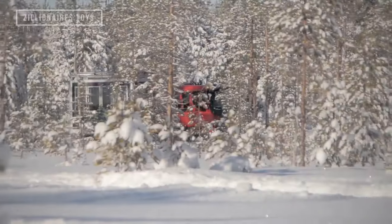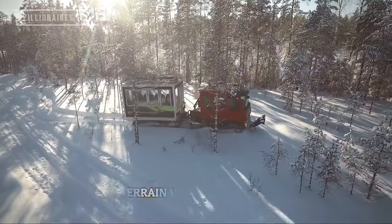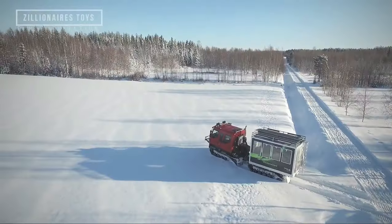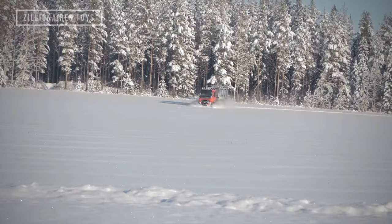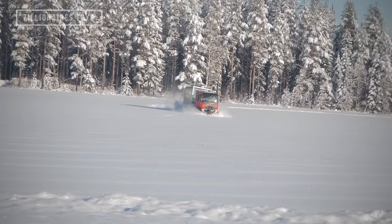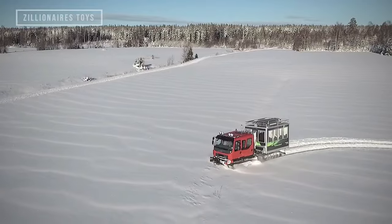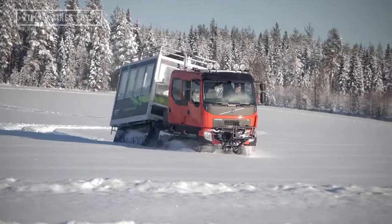Take a tour around the Svalbard archipelago, Spitsbergen Travel has the perfect solution. Scandinavian Terrain Vehicles, the TL6 Universal Tracked Platform. A front cabin and powertrain from Volvo FL6, add a special module in the back, and now it can comfortably accommodate groups of up to 24 people, including a guide and a driver. Keep in mind that the speed is capped at 50 km/h or 31 miles per hour, but that just means that everyone gets to sink in the beauty of the local landscapes.